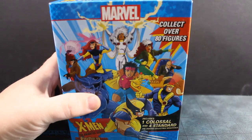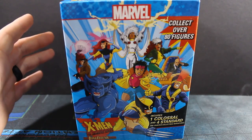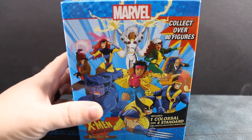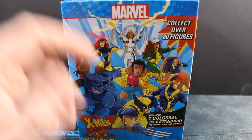All right, so here we are with booster number 10. Far right, back row, Man Alive. It feels like this second brick has not been nearly as good as the first, so hopefully we get something phenomenal.